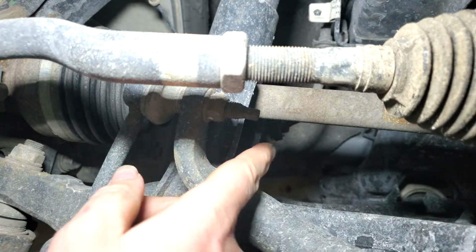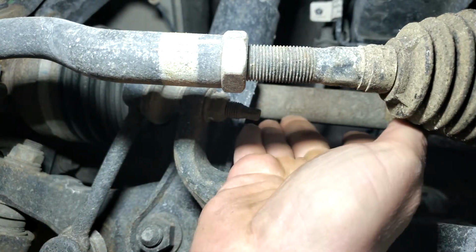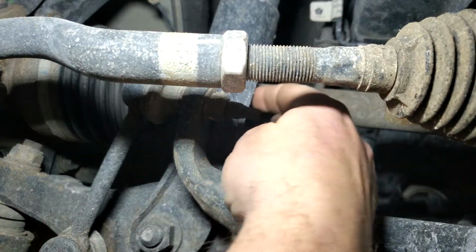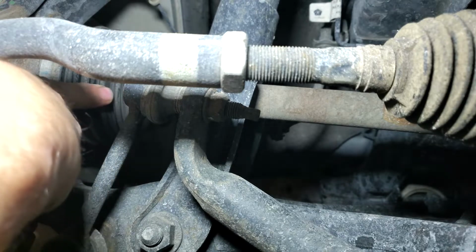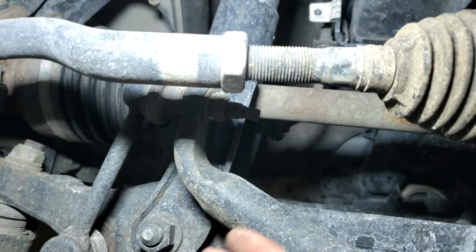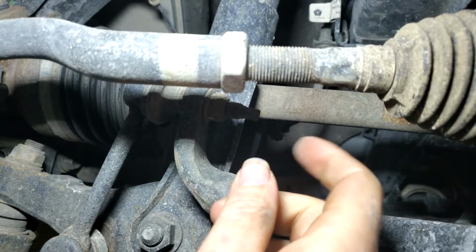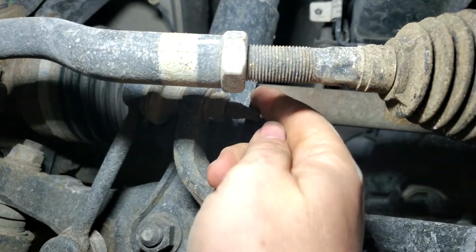The fourth thing on our list is that this right here is the CV axle, and this is the strut. And the CV axle goes through the strut and comes out the other side. It has a horseshoe shape, and the axle goes right through there. I know you can't see it all that great on here, but it goes right through there.